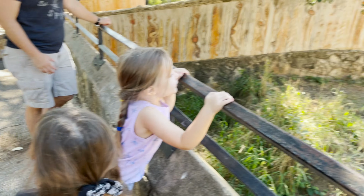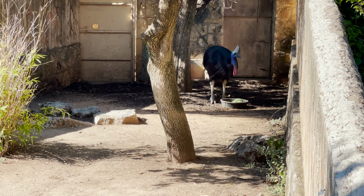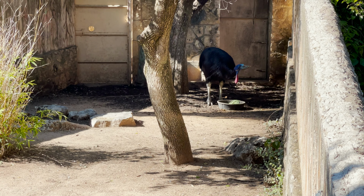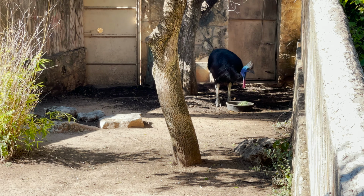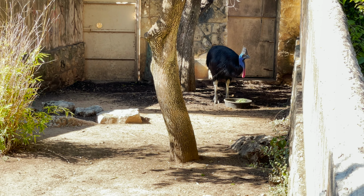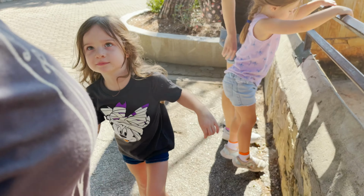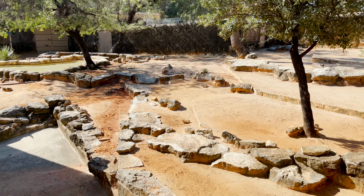Well, it's not a turkey. It's a cassowary. There he is. He looks like an overgrown turkey, ostrich, vulture. Look at those feet. Emma, what is this? Are you a kangaroo? There he is.